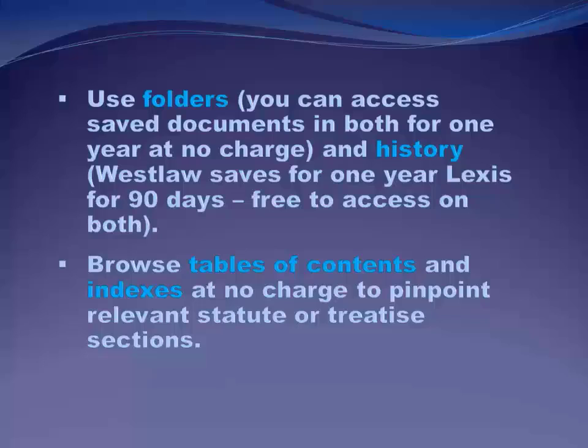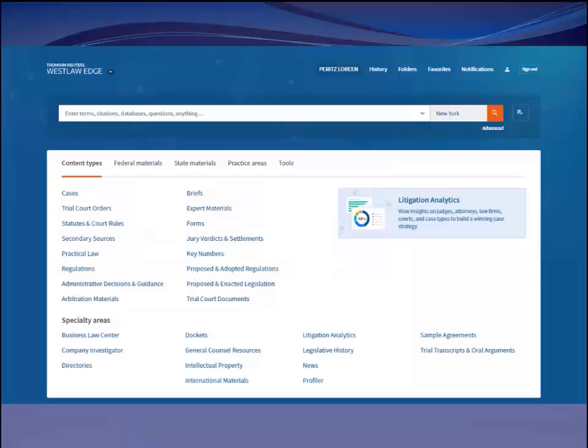And then also keep in mind that if you're in, say, a treatise or you're in any kind of secondary resource with the table of contents or index, you can view those and browse them for free. So you can go ahead and look at the table of contents and the index and see, does that particular resource have something that's going to help you before you start paying any money. That helps you to just not run multiple keyword searches in the same source. You can just go and look at those tables of contents like you would if you were looking at a book.